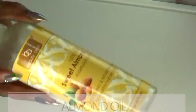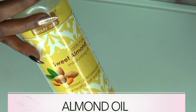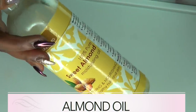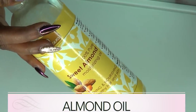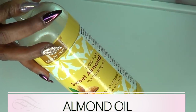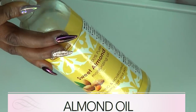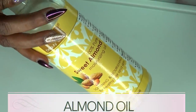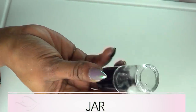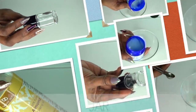Our next ingredient is almond oil, and this I'm using as a carrier oil. Almond oil is a great carrier oil to use to eliminate belly fat. Almond oil has other benefits such as lightening and brightening the skin. It also helps to moisturize the skin. It penetrates deep in the skin, leaving the skin soft, supple, and moisturized. You're also gonna need a bottle for storing your belly fat oil.